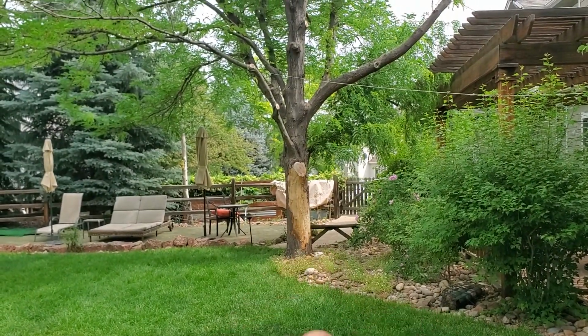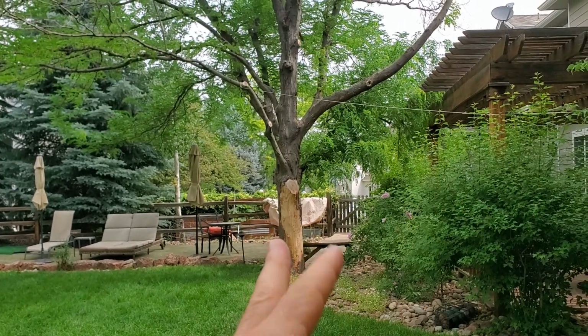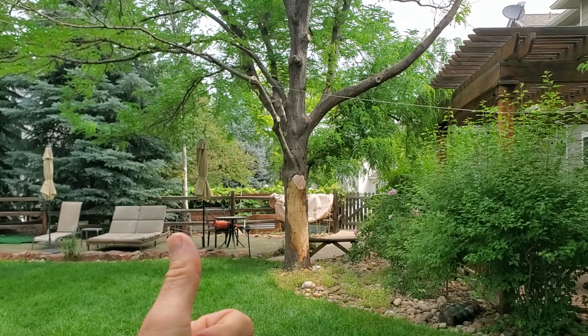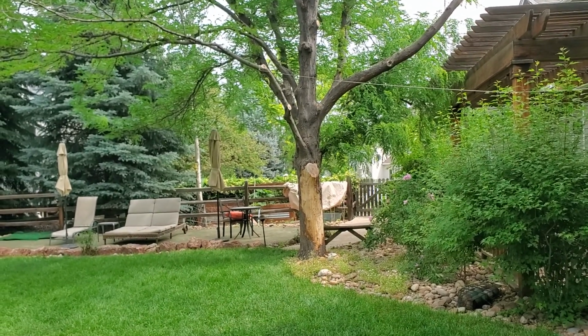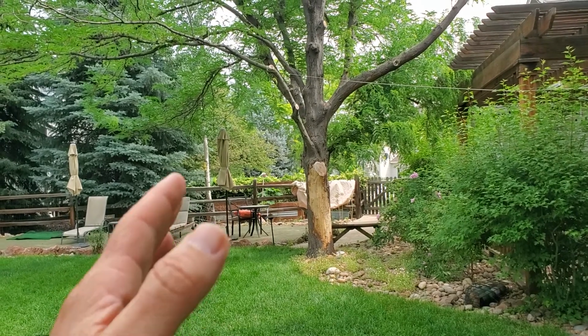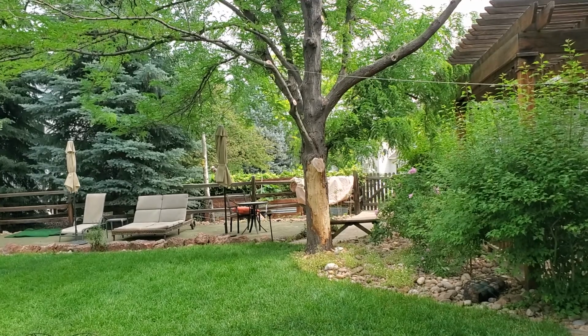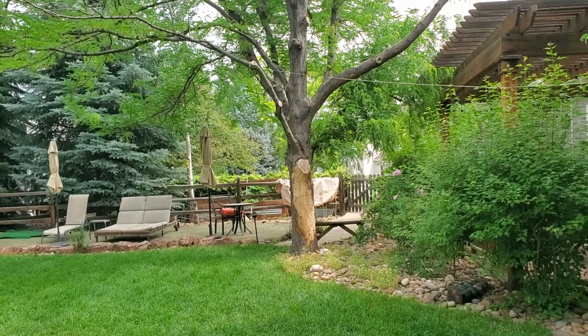Last year, approximately 11 months ago, I covered a video on this exact tree. First it has locust canker, all right? And then as a result of locust canker, there is locust borer. We're going to walk up close and show some of the effects of that and what's going on.